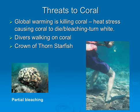So you can see bleaching here. Normally speaking, they have these robust and vibrant colors, but when it gets hotter than that, they bleach because the coral organisms themselves have died.